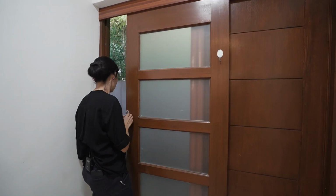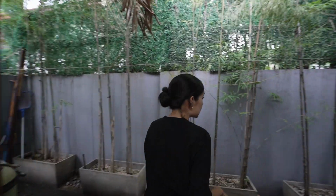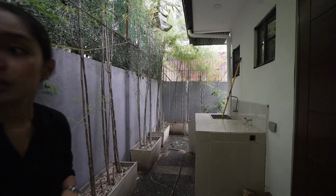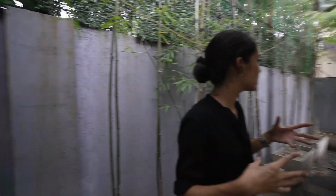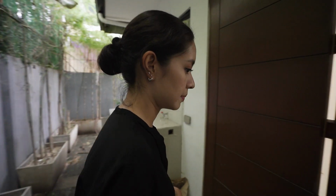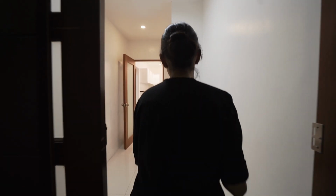But from here, this sliding door will lead to the back of the house. And this is also the service area. So you have your built-in sink, your tanks, and this is basically where you might want to put your washing machine, etc. Tignan dito yung mga abang, yung mga outlets. You also have access going to the pool, but we're not going to go through there anymore. Let's go through here.